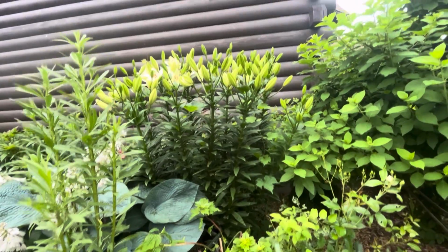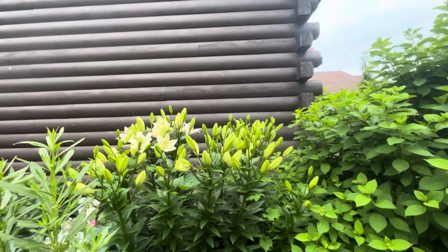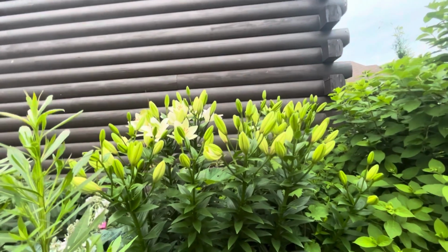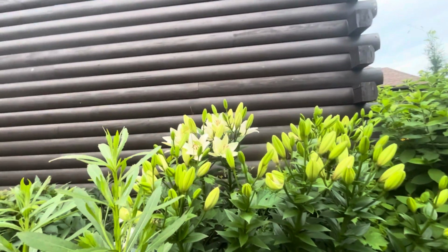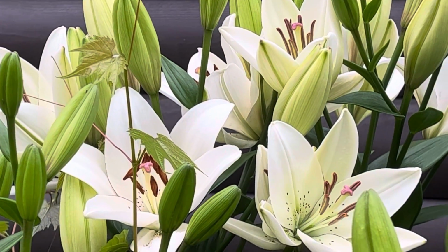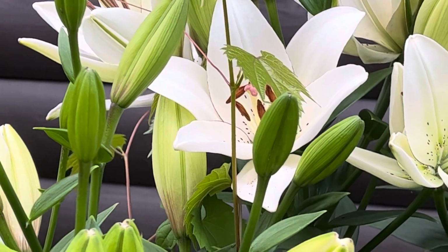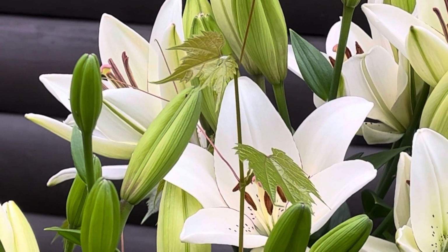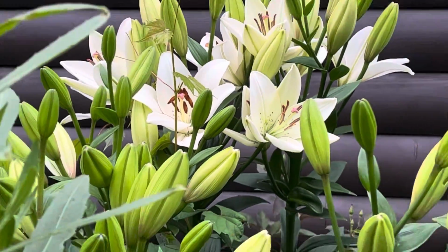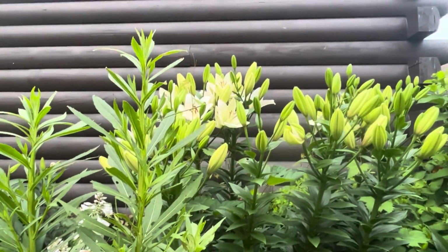Oh, the eyeliner lilies are getting ready to bloom, or they're already blooming. You know what's a little disappointing? They don't seem to have the eyeliner trademark as much as the very first year. The brown trim, they have a little more on the inside of the bloom. They are really tall. They're taller than I am, so it's really kind of hard to see.